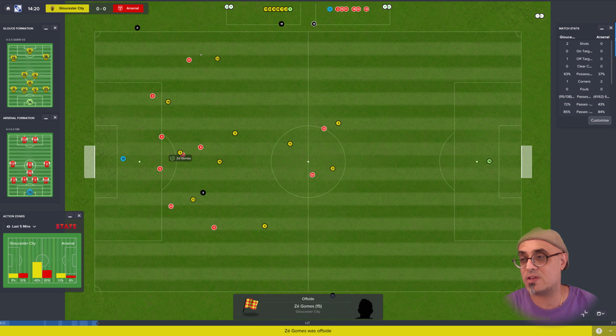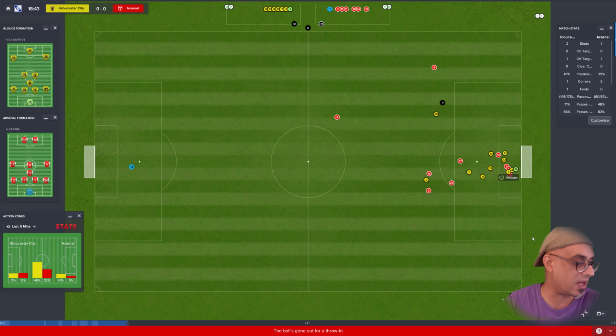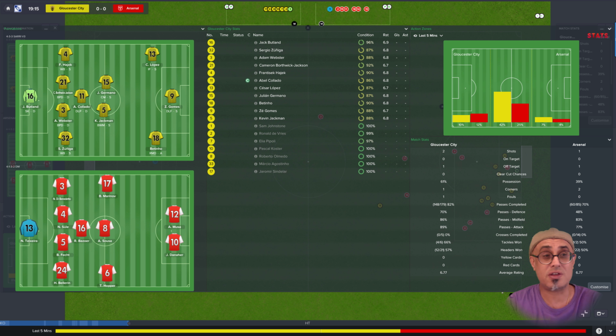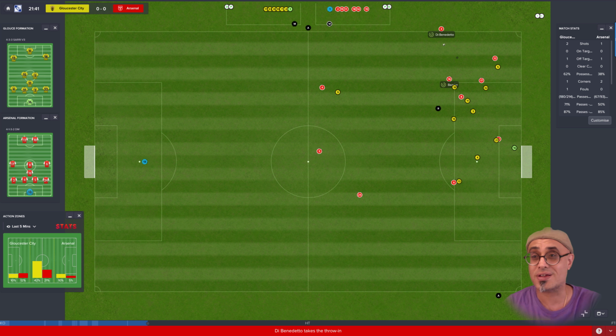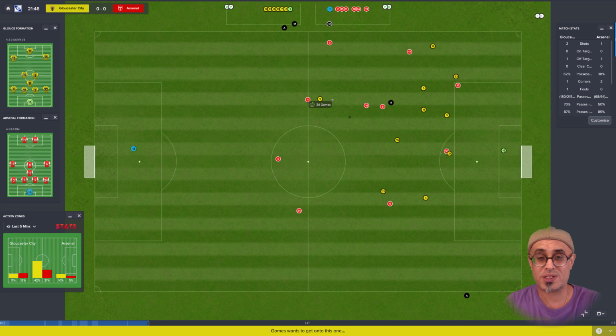Here we go with Sousa. Oh, Danaha. Oh, they cleared the ball off the line. We've had a very nice preseason. I think we scored something like 30 or 40 goals in preseason. I don't want to be conceding a goal in my first match. Please. Bettino to Bettino. Bettino to Zé Gomez.